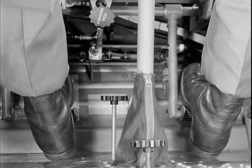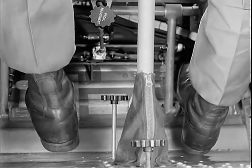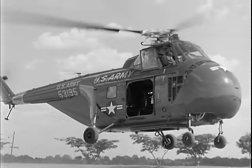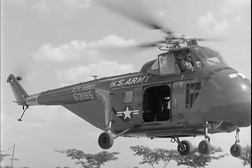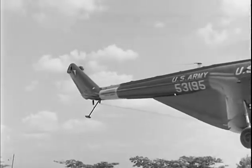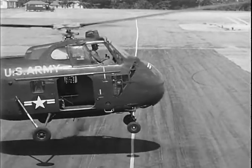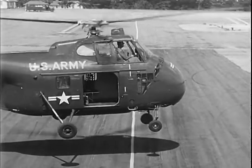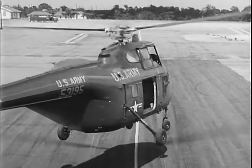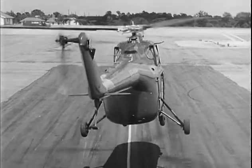The H-19 pedals offer more resistance than on lighter helicopters. Hovering to the rear should be avoided because of limited visibility. Other than this, the H-19 can be made to perform all the hovering maneuvers which you learned in other helicopters. Hovering turns are made with the pedals. Avoid fast rates of turn, since too much stress can damage the tail pylon.